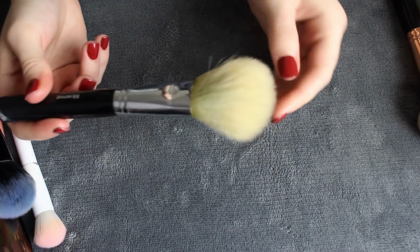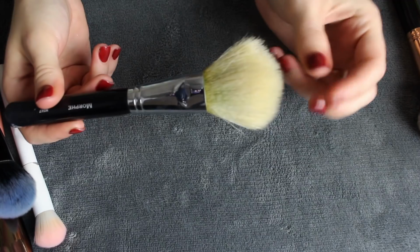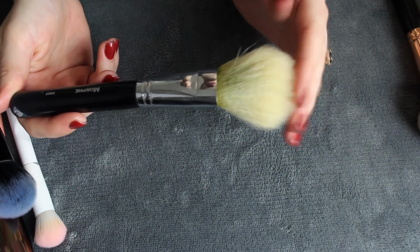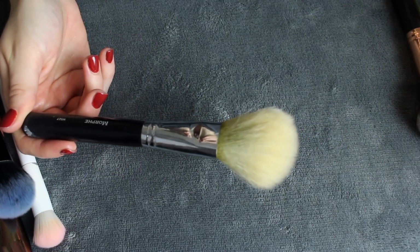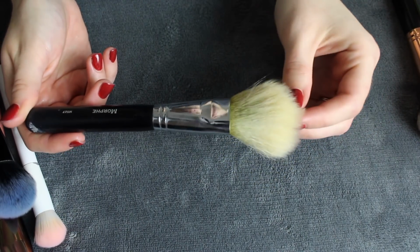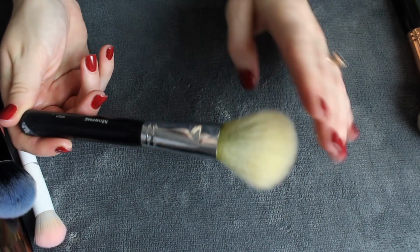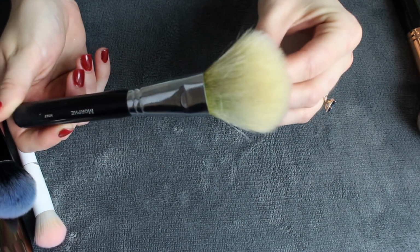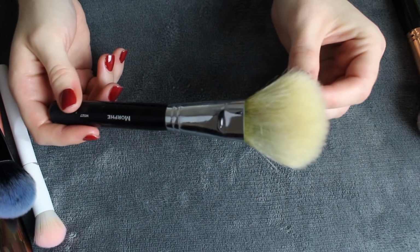This first one, however, you can see how nasty this looks. It looks like straw. It's so bad. This is one of the natural hair brushes from Morphe. I don't buy natural hair brushes anymore, and I want to declutter a lot of these in this video, if not all of them, but this is the Morphe M43. I used to use it a lot, but you can see it's so worn and so not it anymore. I'm gonna go ahead and get rid of this one.